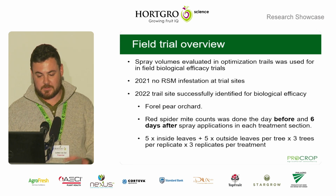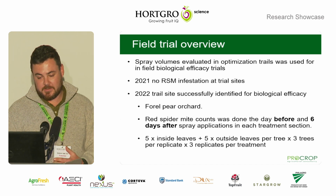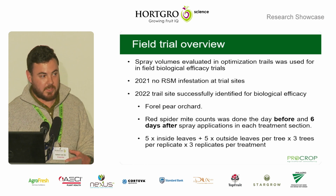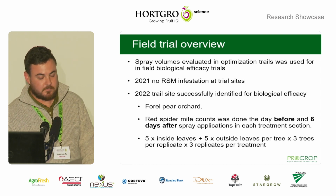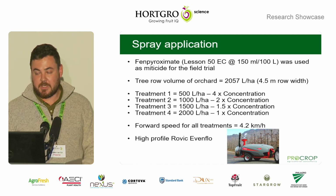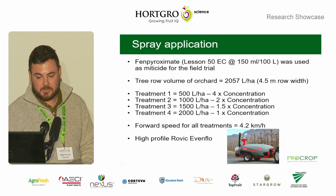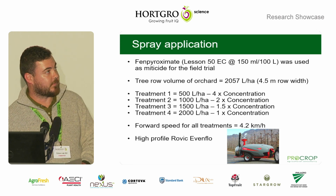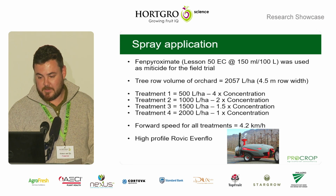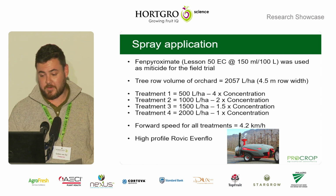We sampled 5 leaves on the inside and 5 leaves on the outside, on 3 data trees per replicate, with 3 replicates for each treatment, laid out in a nonlinear fashion in the orchard. We used fenpyroximate as our model chemistry, or miticide, for the trials. The orchard had a TRV of 2,057, and that should be a 4 meter row width, not a 4.5 meter row width.